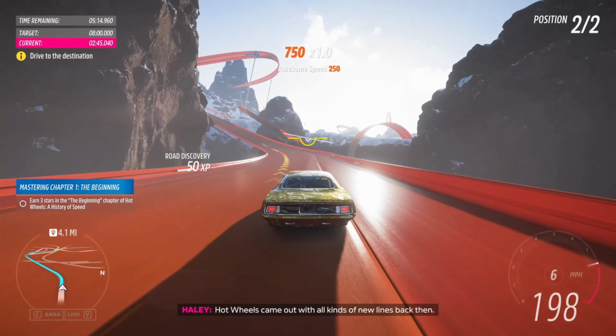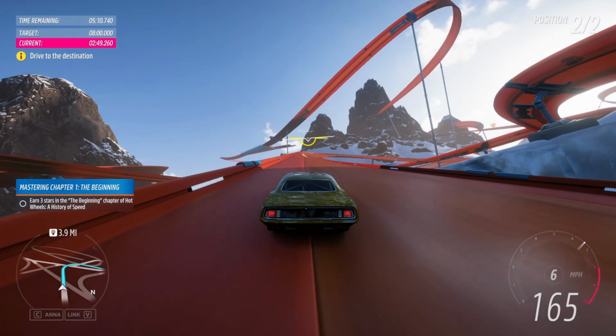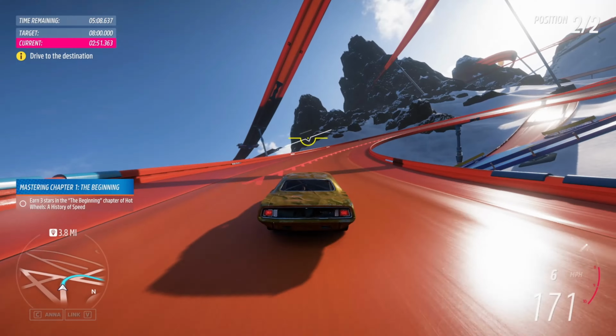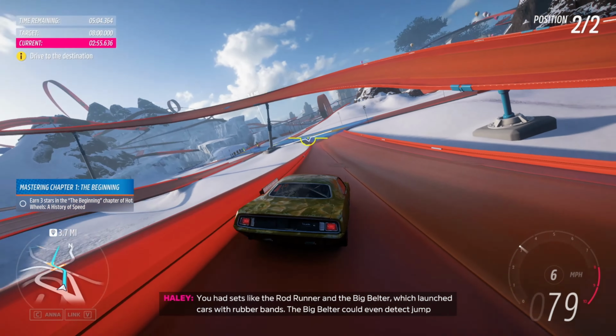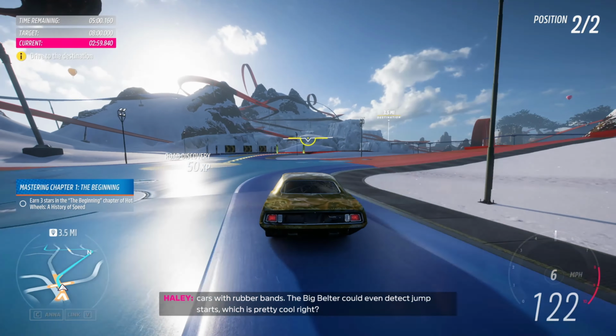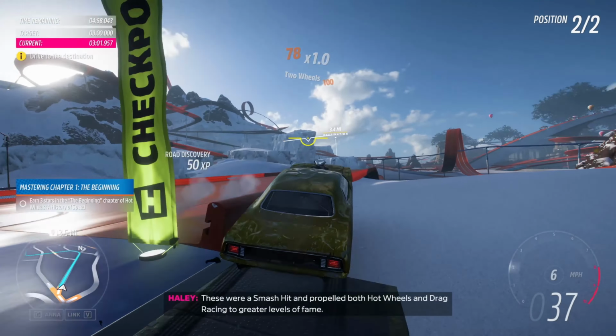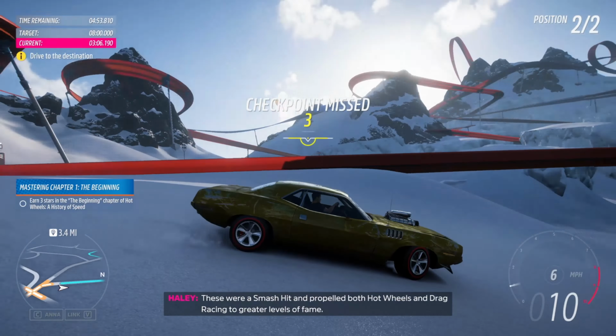Came out with all kinds of new lines back then. You had sets like the Rod Runner and the Big Belter, which launched cars with rubber bands. The Big Belter could even detect jump starts, which is pretty cool, right? These were a smash hit and propelled both Hot Wheels and drag racing to greater levels of fame.